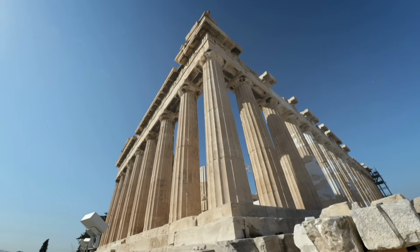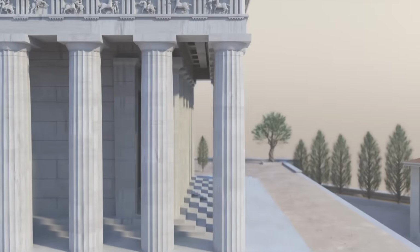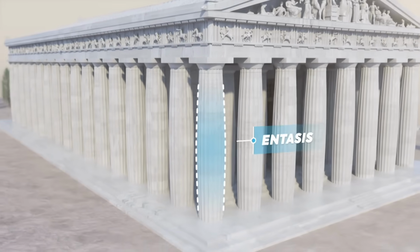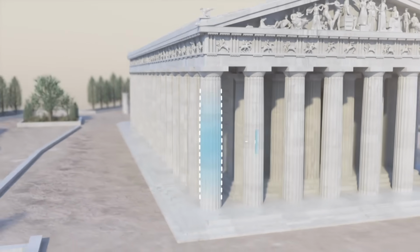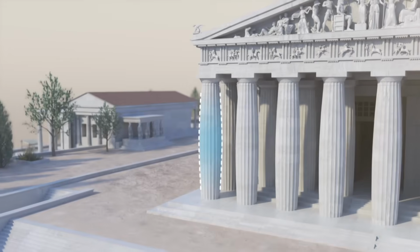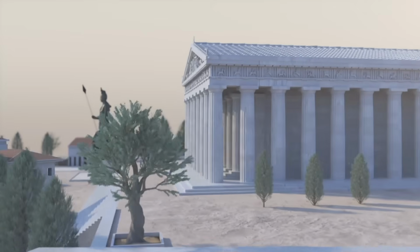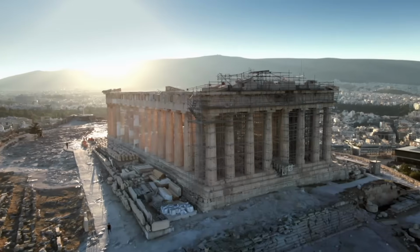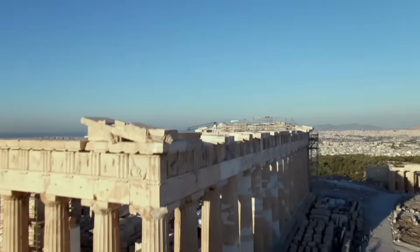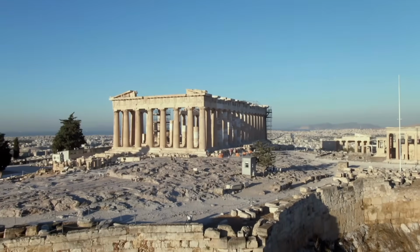But that's not all. In addition to being tilted, the columns bulge a few millimeters about halfway up. Again, this is an optical correction by a process called entasis, which means tension in Greek. When a column is perfectly straight, it looks narrower in the center. The bulge corrects this optical illusion, and the column then appears straight to the naked eye. There are almost no straight lines in the entire structure of the Parthenon. Proof that the ancient Greeks already possessed a perfect mastery of the laws of optics.